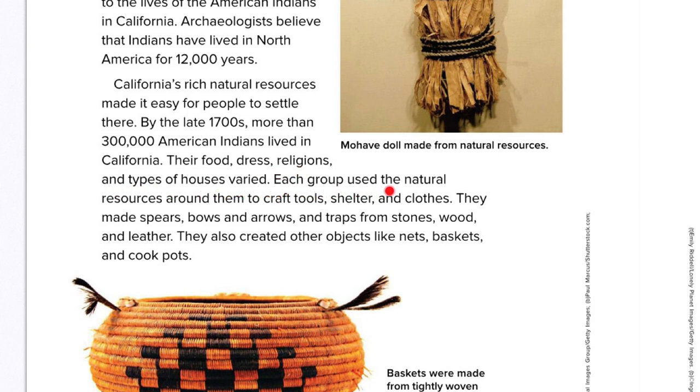Each group used the natural resources around them to craft tools, shelter, and clothes. They made spears, bows, and arrows, and traps from stones, wood, and leather. They also created other objects like nets, baskets, and cook pots.